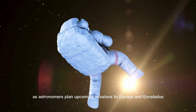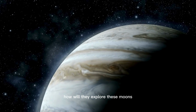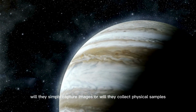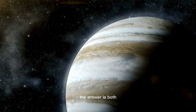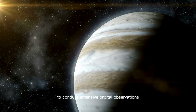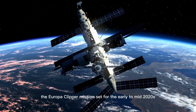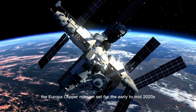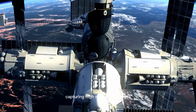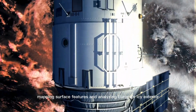As astronomers plan upcoming missions to Europa and Enceladus, how will they explore these moons? Will they simply capture images, or will they collect physical samples? The answer is both. Future missions will be equipped with cutting-edge technology to conduct extensive orbital observations and land-based explorations. The Europa Clipper mission, set for the early to mid-2020s, will perform detailed orbital studies, capturing high-resolution images, mapping surface features, and analyzing Europa's icy exterior.